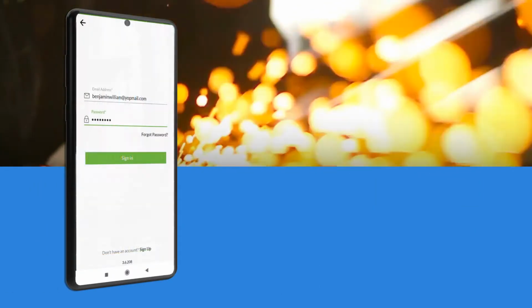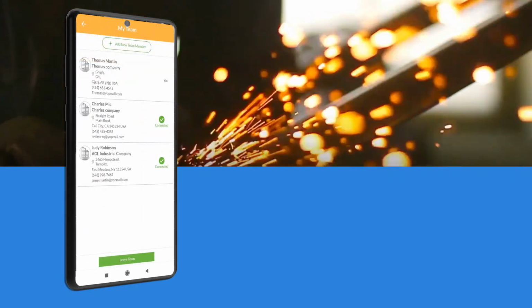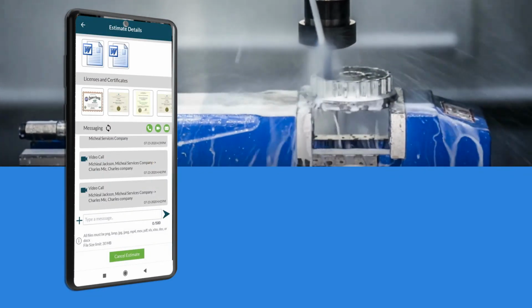There are many such scenarios where leading companies in the industrial manufacturing domain are leveraging mobile solutions to unlock new efficiency frontiers.